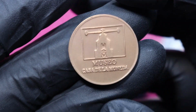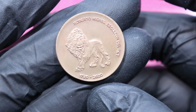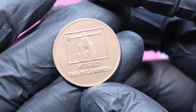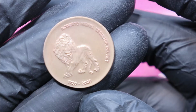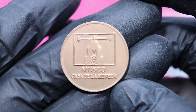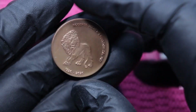So let me zoom in a little bit more. And yes, it says Museo Casa de la Moneda. And here's the lion on this coin. And on the video, when I got this token out of the actual striking machine there, it still looked really, really shiny. But now it toned a lot. So I don't know if in this pouch it toned even faster than it should. But yes, this toned a lot.